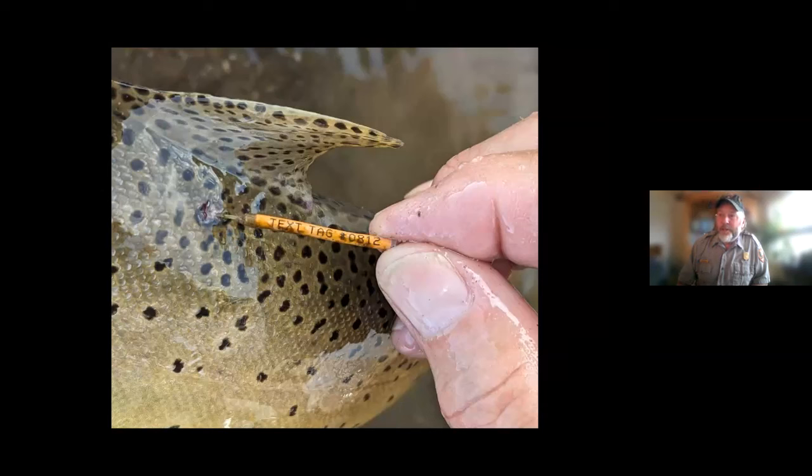This is kind of what it looks like. And if you don't see that unique tag number, like this one says 0812, just look at the other side of the tag and you'll see it.